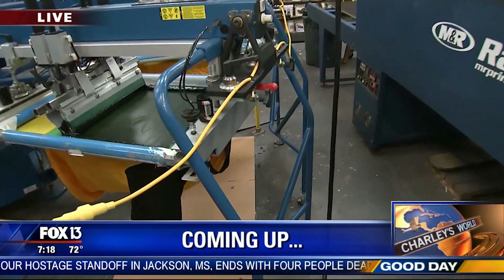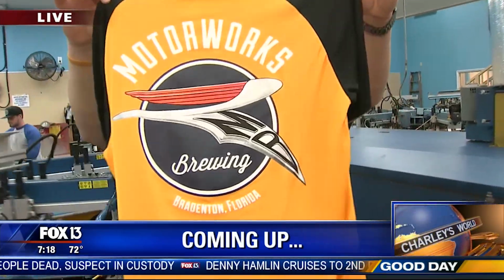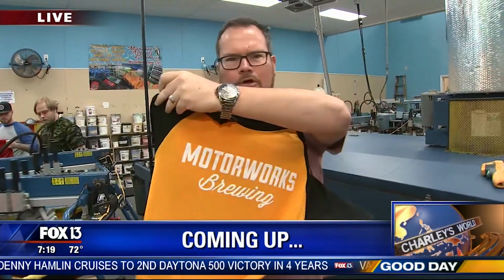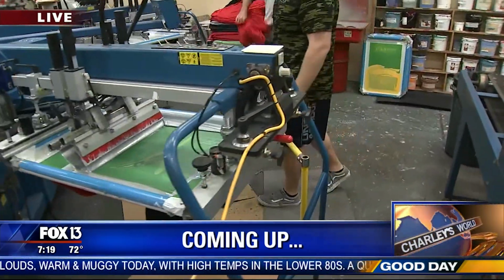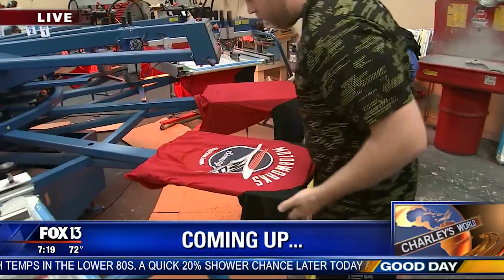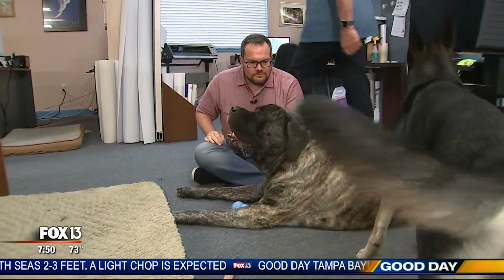We are in Bradenton this morning. Look at this. Talk about hot off the presses. There are T-shirts being screen printed right there at Manatee Apparel Graphics. This is what they're working on right here. We throw on a T-shirt like this and you just take for granted that it looks cool and you like the design. I don't think about all of this going into it, but these folks do. In fact, it's a pretty good business for them, a nice business that continues to grow. We'll tell you all about what they're doing here when Good Day Tampa Bay continues from Bradenton.